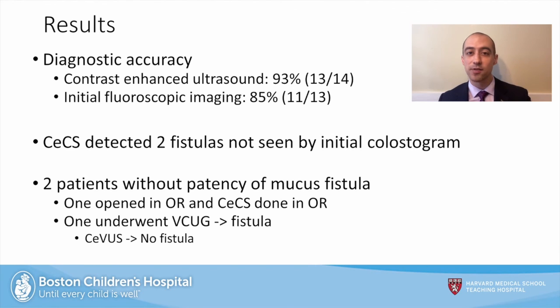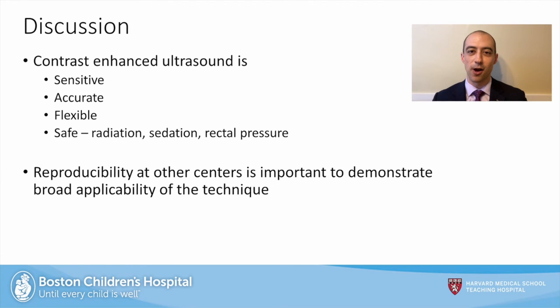In addition, none of the ultrasound patients required additional pressure to demonstrate the fistula. While rectal damage from pressurized colostogram is rare, it has been reported, so we think it's beneficial to reduce that risk as much as possible. In all, our data suggests that contrast-enhanced ultrasound is diagnostically accurate, with high sensitivity for detection of small fistulas. It's also safe, eliminating the need for ionizing radiation, sedation, and high intraluminal rectal pressures. We think that this technique is incredibly promising and are happy to share with others the experiences and lessons that we've learned along the way.